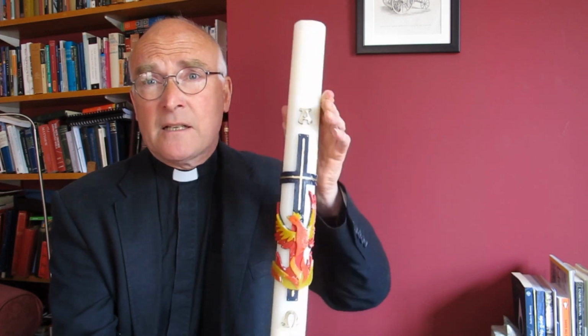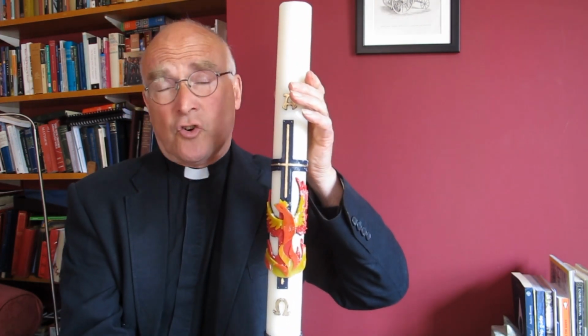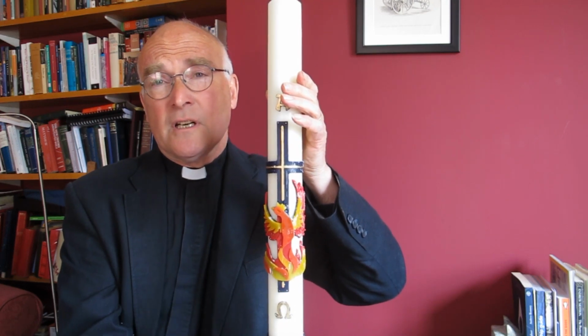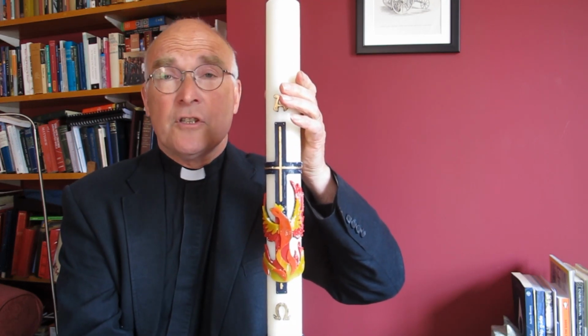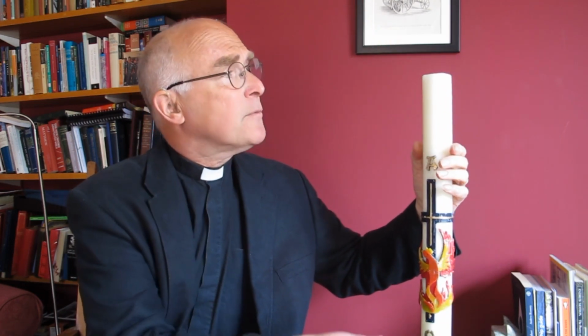And that's why this candle is very special in churches, because it reminds us of the Easter story of Jesus risen from after the crucifixion. I'll light it for our collective worship.